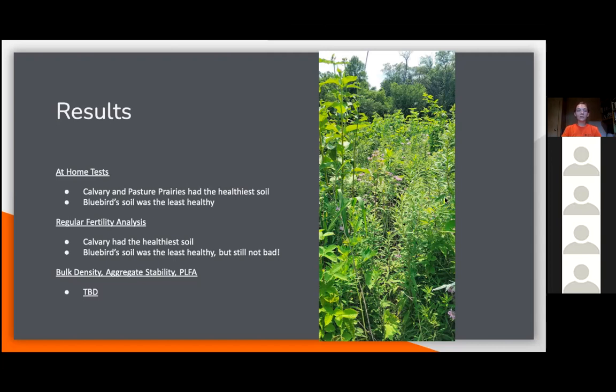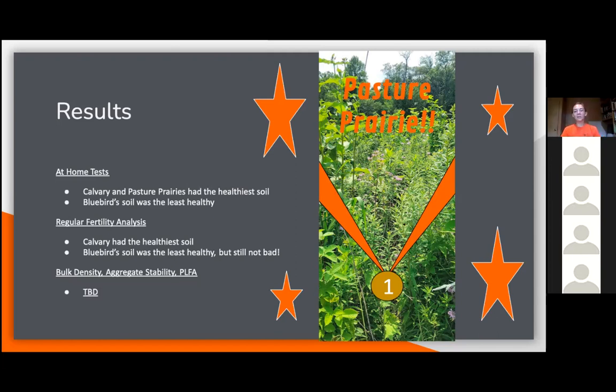So then who won, being closest to the remnant prairie, was the pasture prairie. This was not surprising because it's so tall and the soil looks so great, but it can give us an insight on the impact that agricultural practices have had on soil. The fact that it is quite a bit younger than North and South Prairie, yet it was still so healthy, was probably due to the fact that it was a pasture. So it wasn't being tilled, it wasn't being destroyed. There was just animals on it adding organic matter every day.